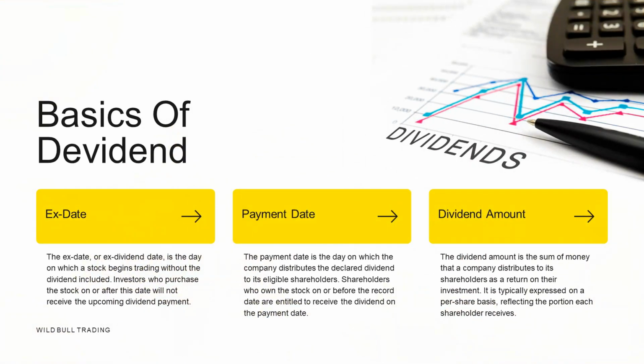Just a quick basics of dividends, which you very well know, and the three key metrics I'm highlighting here. The ex-dividend date is the day on which the stock begins trading without the dividend included, which means that you have to buy the stock before this date. You can sell it on this date, but you have to buy at least a day before. The payment date is the day on which the company distributes the declared dividend to its shareholders, and the dividend amount is the sum of money the company distributes to its shareholders, the return on their investments. Sometimes it's in dollars, sometimes it's in cents.